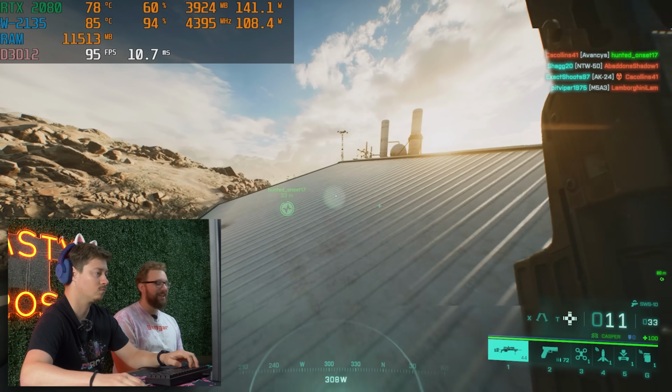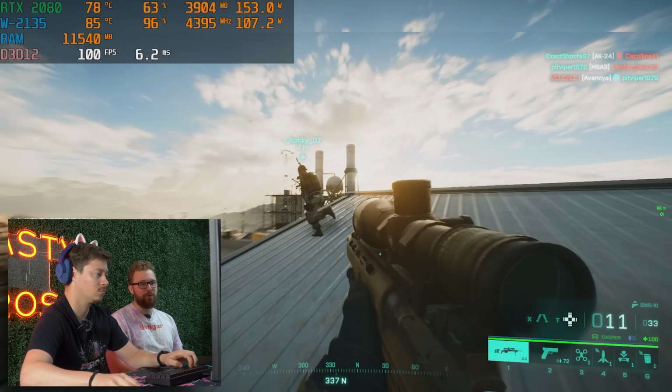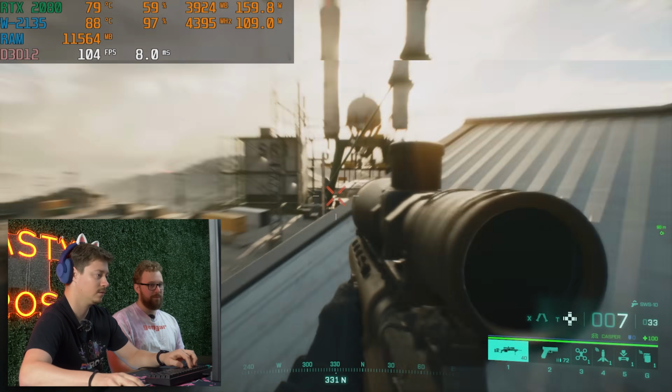But yeah, it's really this system, and I know Jackson mentioned it, these Precision towers aren't nearly as appealing and or easy to work in as those P520s from Lenovo.